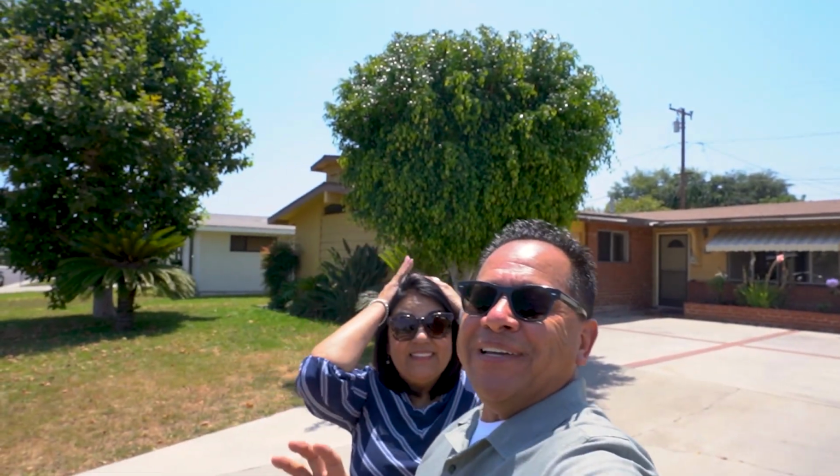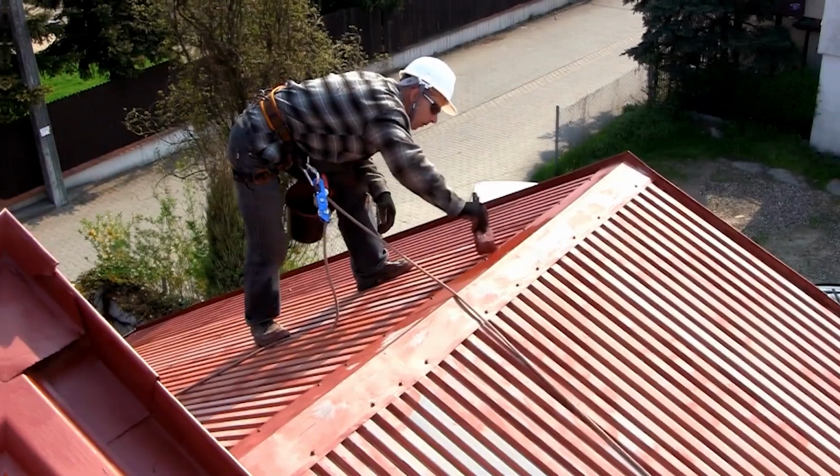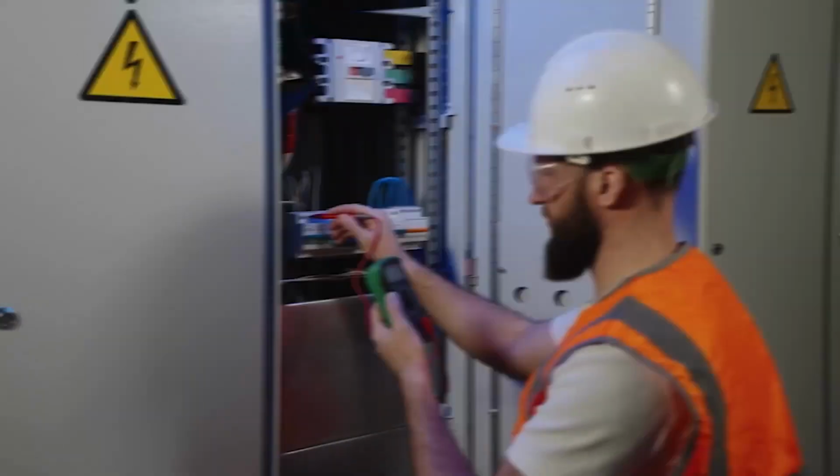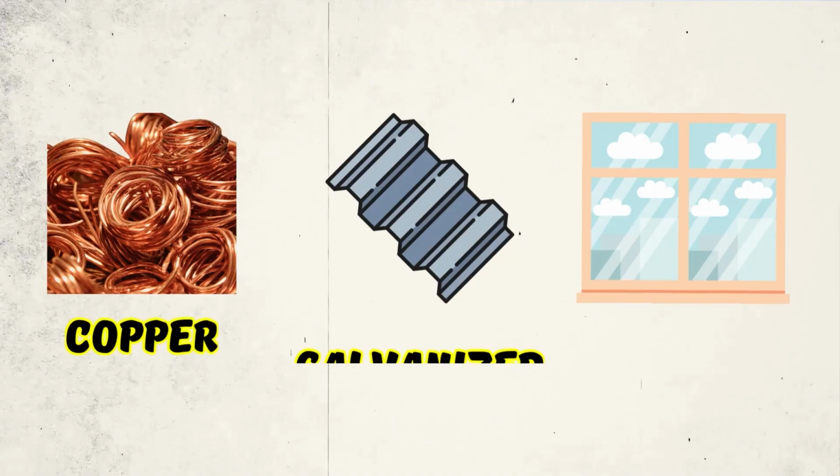Damn, how much I wish we would have done a better job when we first bought our first home. We should have checked the entire condition of the roof, the electrical, including the electrical panel. That's right, that panel, the drains, whether the drains were clogged up or not, the water lines, did it have copper or galvanized, the windows, the foundation, I mean, so much more.